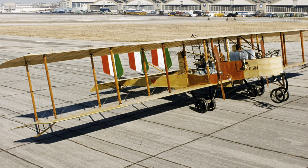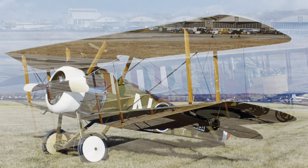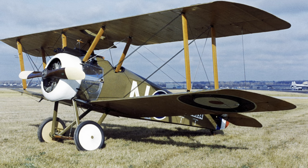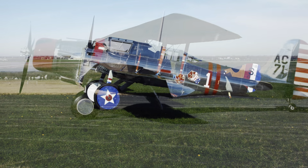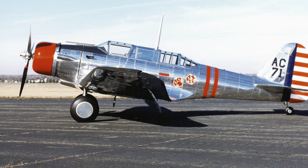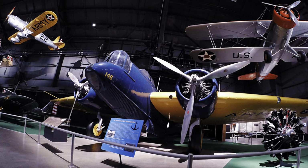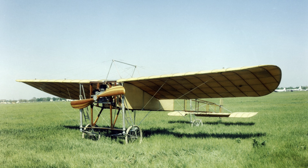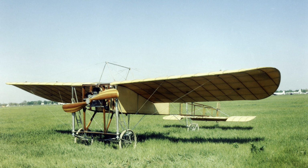Some of the planes on display are an Italian Caproni CA-36, a reproduction Sopwith Camel, a SPAD-13, a Northrop A-17A, a Martin B-10, and a French Berlioz monoplane, along with engines, weapons, and numerous other exhibits.